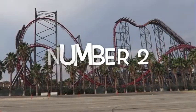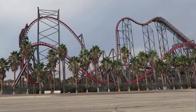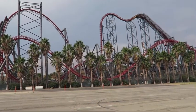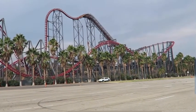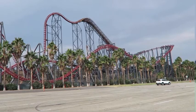Coming in at number 2 is the iconic, enormous Arrow 4D coaster X2. X2 is just on another level of extreme from any other coaster I've ridden. The drop is just absolutely incredible and like nothing else. Controlled spinning is perfect and disorienting, and it still feels natural. My only problem with X2 is that it's rough.